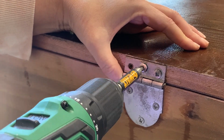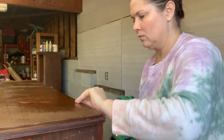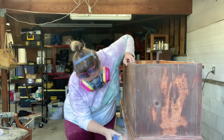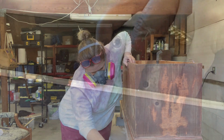Then I decided it would be easier to work with the piece with that top off, so I removed it and came back and realized that pink spray paint was stuck into many of the grooves along that outside lower trim. So I used my Surf Prep to clean out any larger globs, and then I removed the lock and the back hinges.